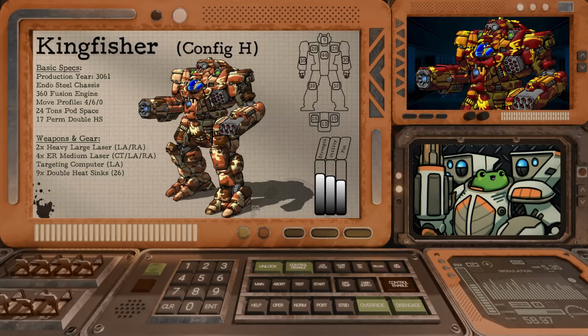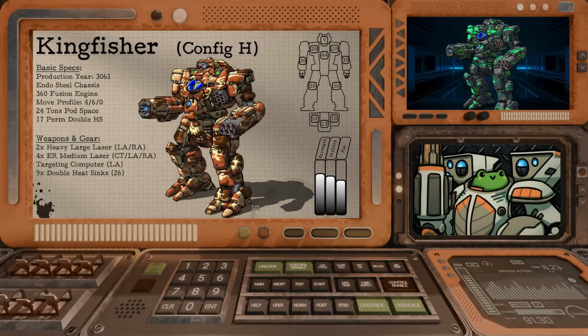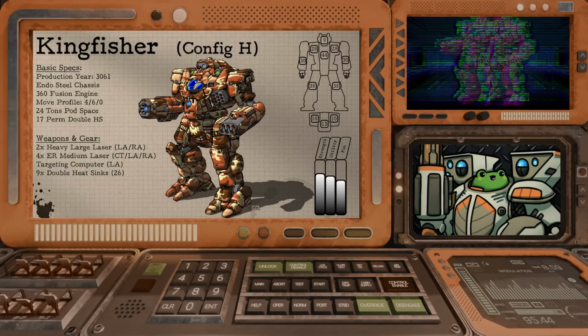At mid and short ranges, 4 ER medium lasers back up the 2 heavies, 2 placed into the center torso, 1 in the right arm and the other in the left torso. A full Alpha Strike on the run would leave the mech at +6 into the red, which is actually not that bad considering the 36 heat generated by firing just the 2 heavy large lasers.